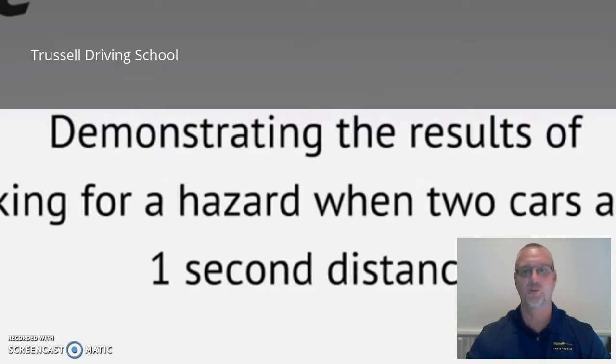Now, I prefer 4 seconds. 4 seconds just gives you a little extra cushion, gives you that additional second to react, and just makes for a much safer driving experience, especially with newly licensed teen drivers. You want to allow for a little extra reaction time.